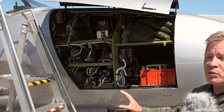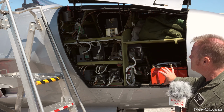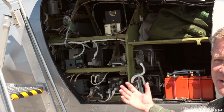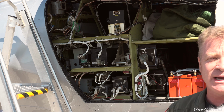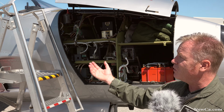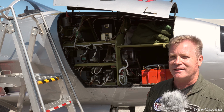In the Korean War days, this was all a big gun area, so there were actually guns in here and ammo compartments. But nowadays, they've just used all modern electronics, and they filled it up so that the jet can fly in modern airspace and still be an effective airplane. Even though it's a classic warbird, inside it's been upgraded.